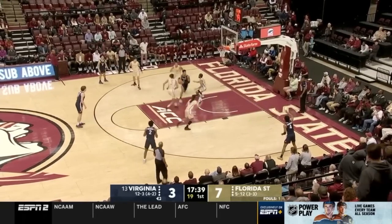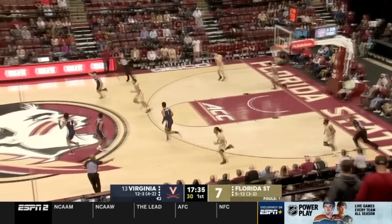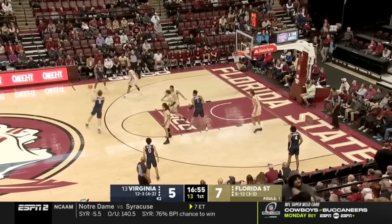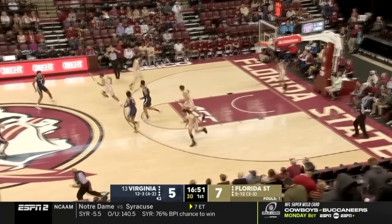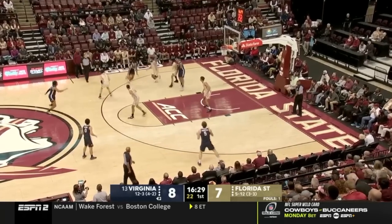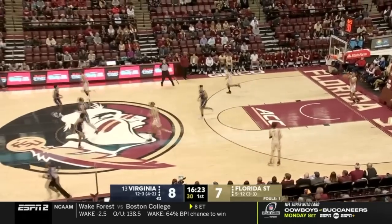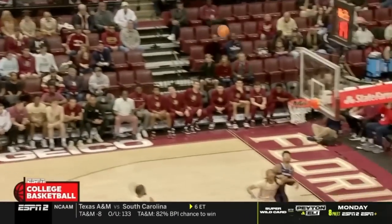Well, there are NBA scouts in the building, primarily to see Baba Miller of Florida State, but he is not going to play because of tonsillitis today. Vander Plas lets fly, and he's got it. Armaan Franklin. Back-to-back triples for the Hoos. And then once again, getting into the lane, being able to knock it down.